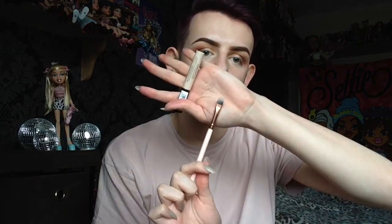Now I'm going to do a half cut crease, and I am taking my Lasting Perfection Concealer by Collection, which is my holy grail go-to for everything. So I will use this and a little flat brush like this.